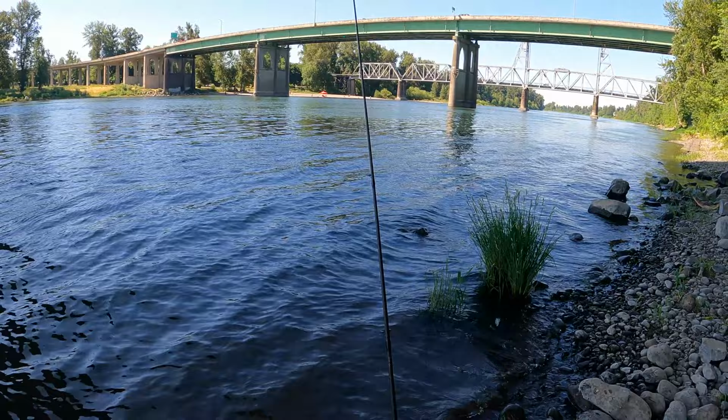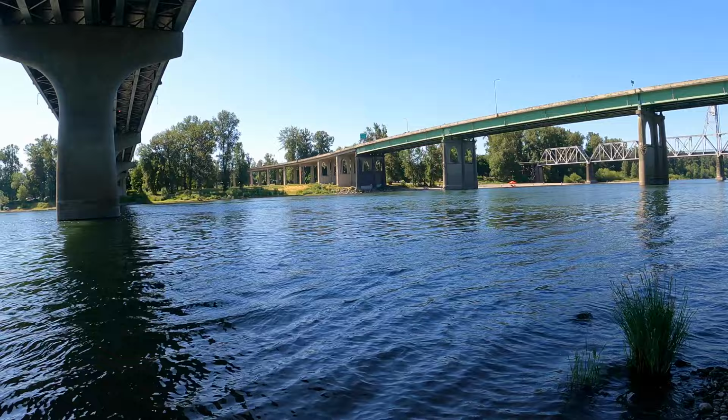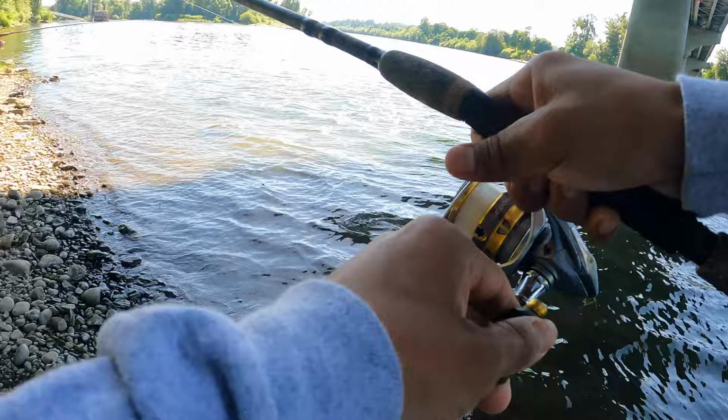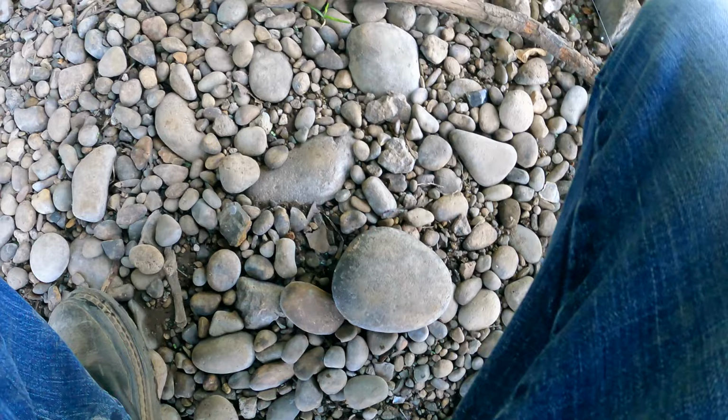I got one. Yeah, I already got one. Let's go. This is a nice one too. Oh, this is exactly what we're after. Let's go. That was quick. You can try this one. Look at that. There's a northern pike minnow. This is exactly what we wanted. First cast too.